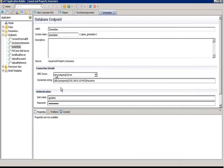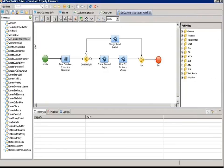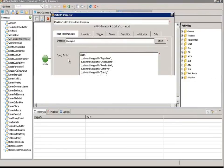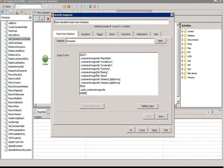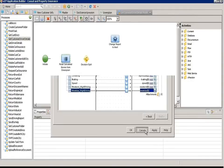And I'm showing here a couple of endpoints. We model endpoints that have the address for those servers. And I'm going to go into a business process here. As part of this business process, we want to get data out of the Greenplum database. We can write a SQL-like query here, and quickly validate that it works.